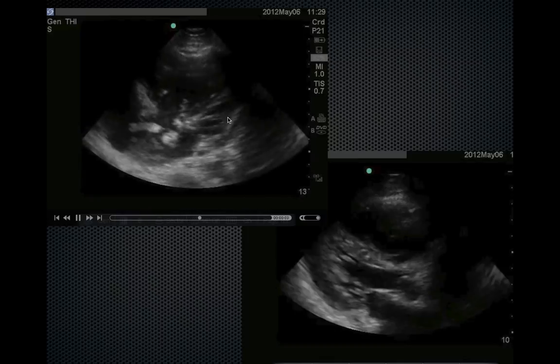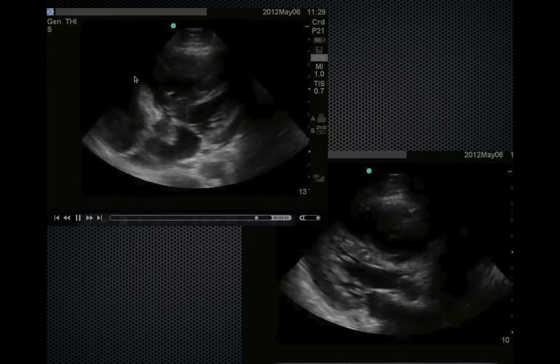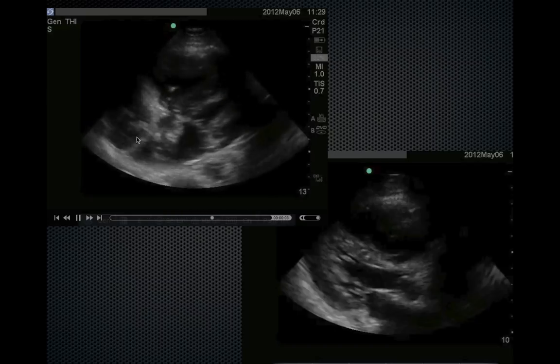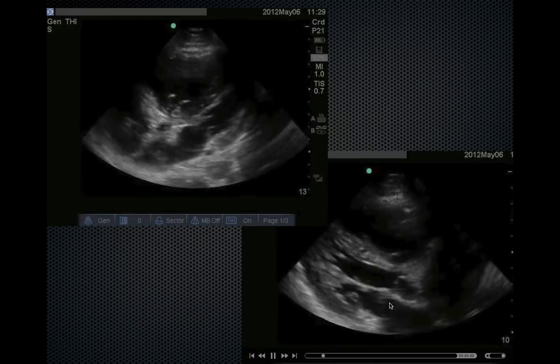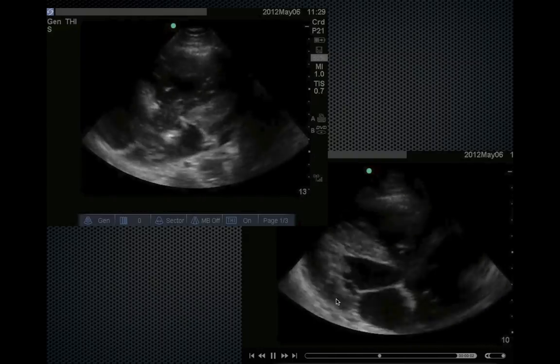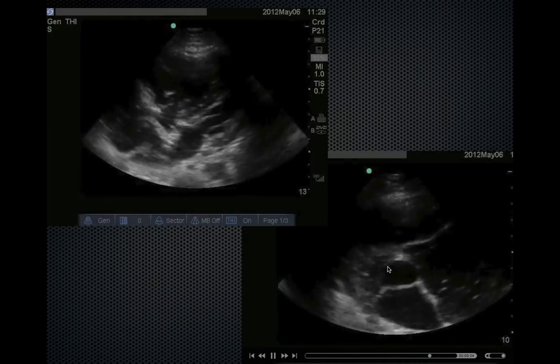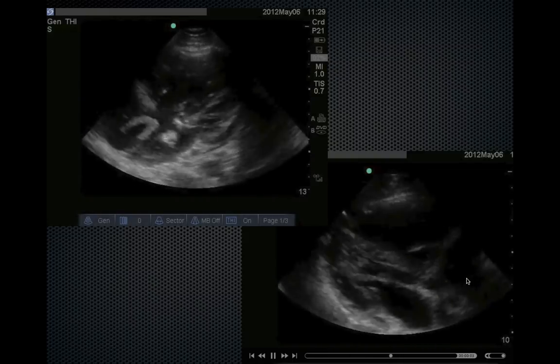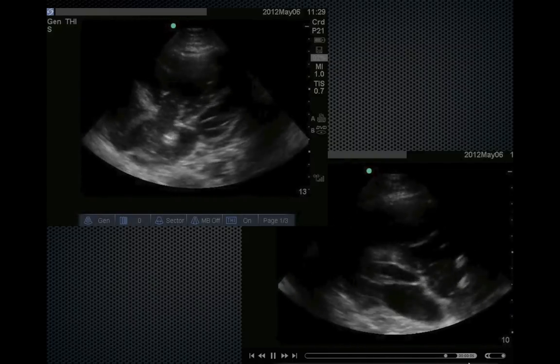This is a subcostal view, left ventricle, right atrium right here. And what you can appreciate is a free-floating thrombus right there. On this side, this is the parasternal long axis view, which is angled to get the right ventricular inflow tract, and that atrium right here with the free-floating thrombus.